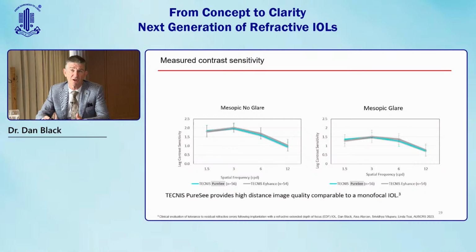Aisha presented these slides earlier, and I want to reinforce their importance, that shows the contrast sensitivity from the Pure C is essentially the same as the contrast sensitivity of the Eyhance. And I know many of you here in India have had experience with the Eyhance and you're familiar with the high quality vision that it delivers. And Pure C builds on that high quality vision.